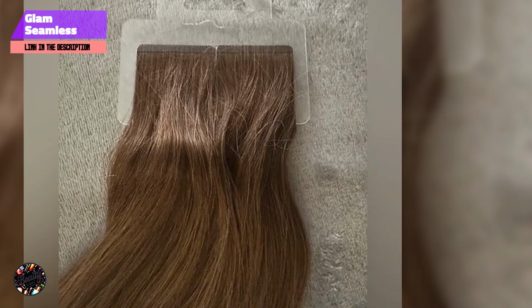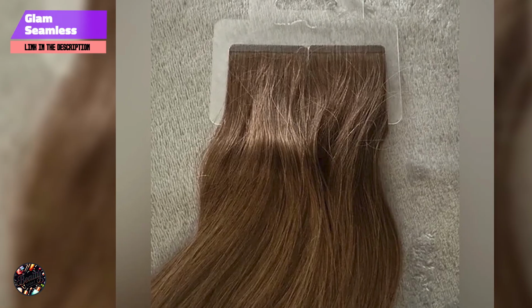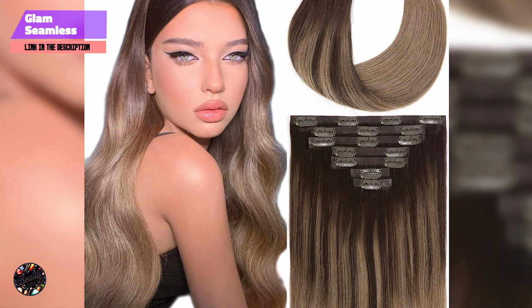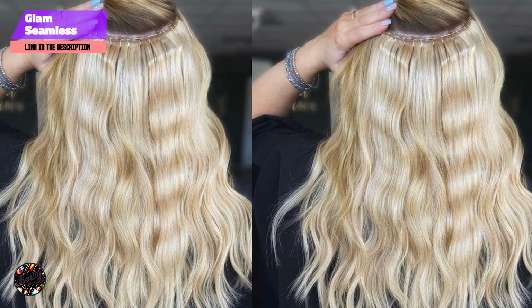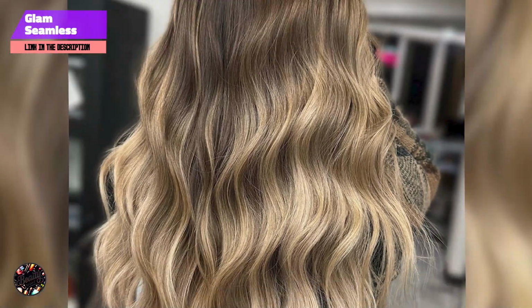The high-quality Remy hair ensures the extensions maintain their softness and shine for a long time. With proper care, such as gentle washing and avoiding excessive heat, these extensions can last for months, providing long-lasting beauty and volume. The tape-in adhesive is also durable, ensuring the extensions stay in place without slipping.